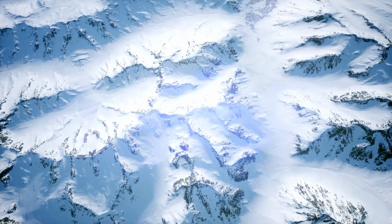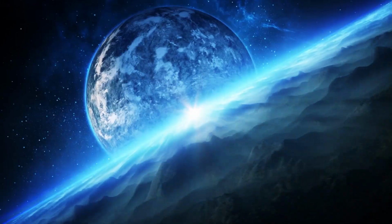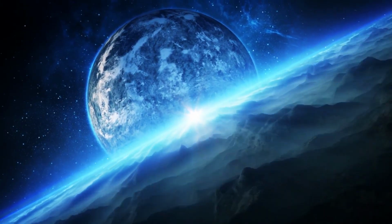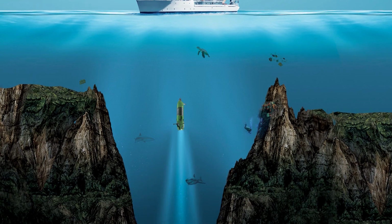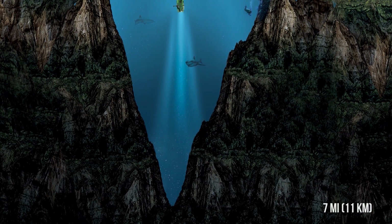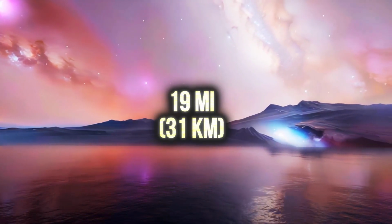Apparently, Uranus's moons might have salty oceans hiding under their frozen surfaces. And the farthest ones from Uranus, Titania and Oberon, could have oceans that are 30 miles deep. That's deeper than the Mariana Trench, 7 miles. But even Ariel and Umbriel might have oceans around 19 miles deep.